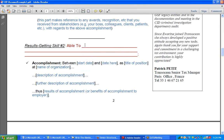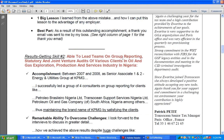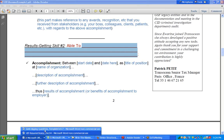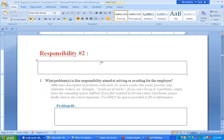Okay. So able to, in this particular case for this client, if you go to their case study, it was able to lead teams on group reporting, statutory and joint venture audits of various clients in oil and gas exploration, production and services industry in Nigeria. In the example, you just need to fill in the rest, your next responsibility here. All you need to do is what you provide me as responsibility number 2, what you paste here, that will be the second responsibility. So let's go ahead.